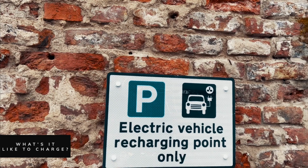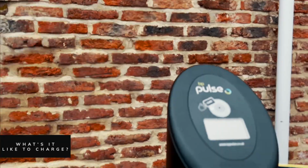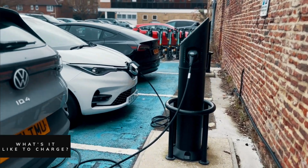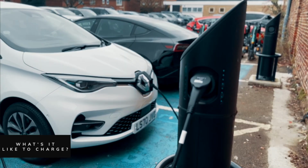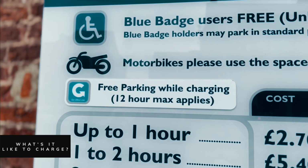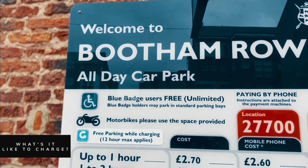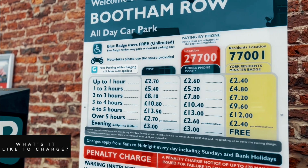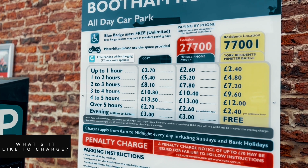But the added benefit here is that whilst EVs are still relatively new, it's a great way of pretty much guaranteeing a parking space in a busy city like York. Plus, most of the charging spots in the city allow you free parking while you're charging. So if you're in the city for a couple of hours, it's actually cheaper to park up, set your car to charge than it is to park anywhere else and pay the council's astronomical parking fees. So this is worth checking out if you're visiting a city that you don't know for a break. Have a look at the parking versus the charging costs, because you might be able to save yourself some money.